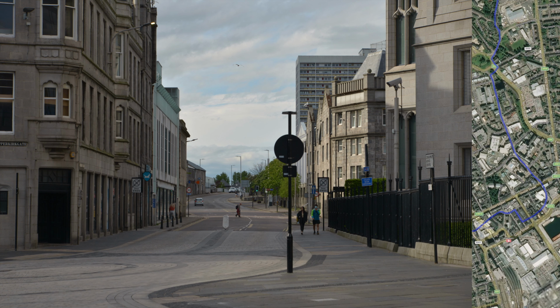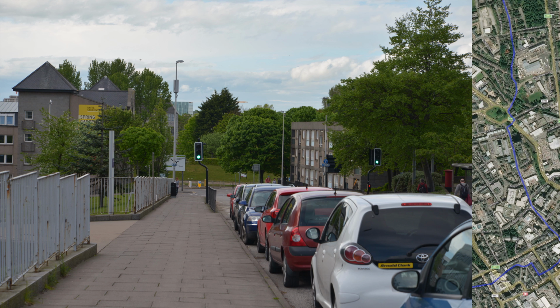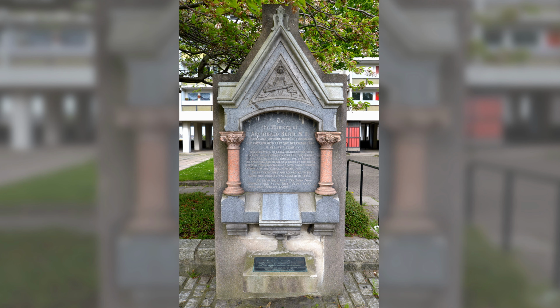We continue on to the Gala Gate. This road takes us naturally uphill. We can even see Aberdeen City Library in the distance from here. A memorial sits here to Dr. Archibald Reith, who established the school which existed in this area in the late 1800s.